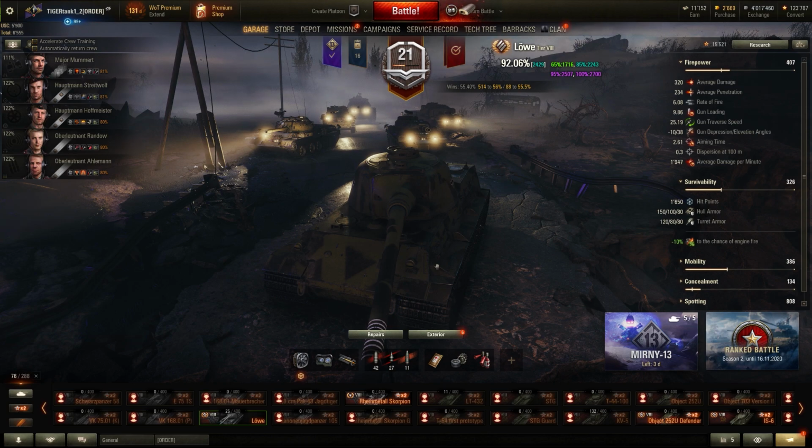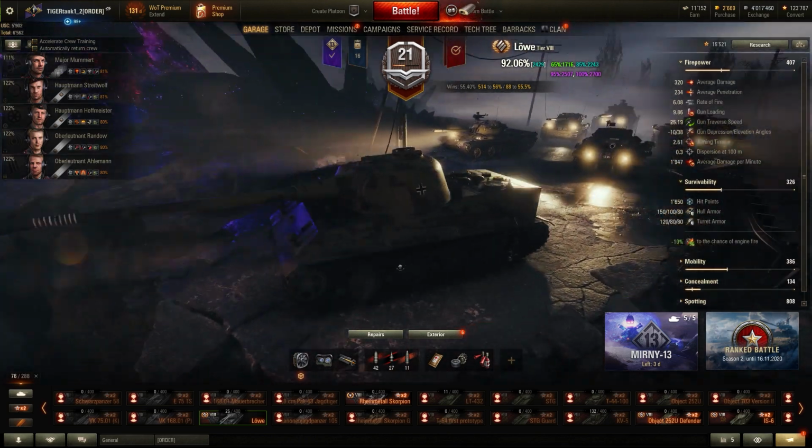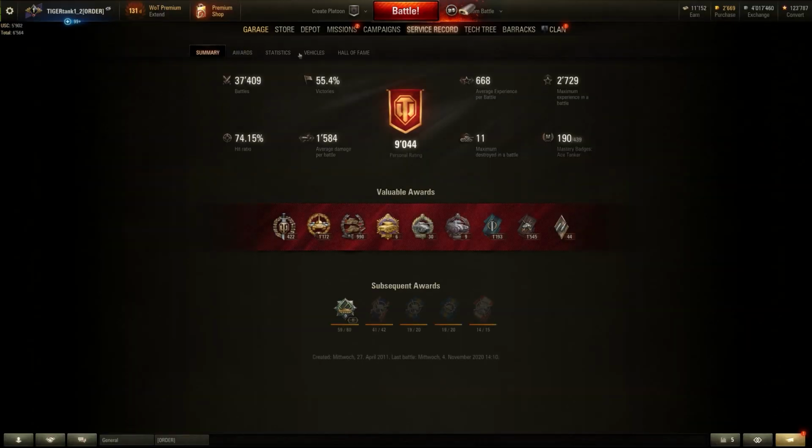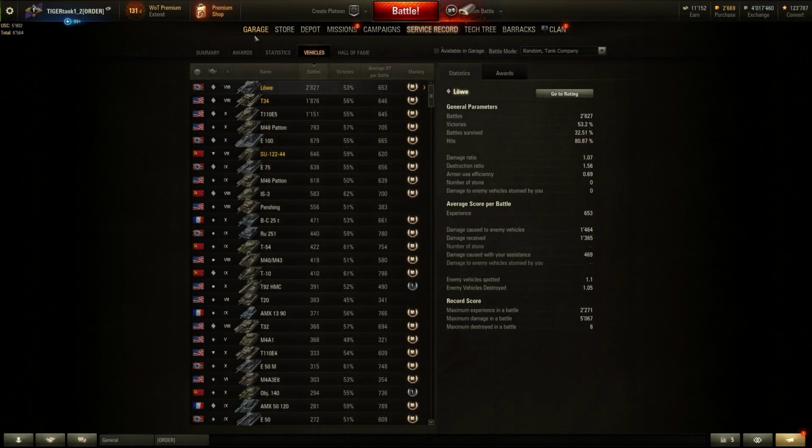Then this tank was released. So yeah, I've been playing this vehicle for 9 years. I have almost 3,000 games in it, I think. Let me check real fast. Yeah, 2,827.